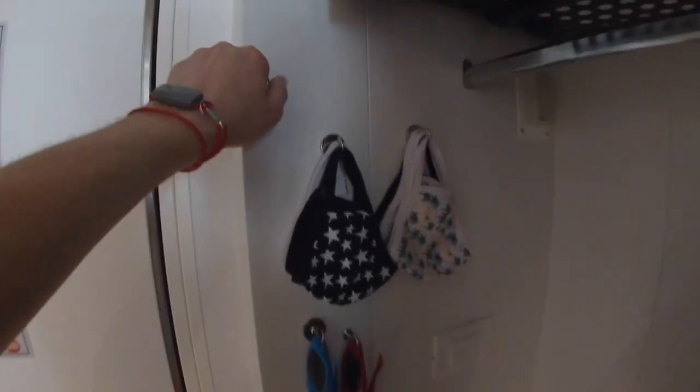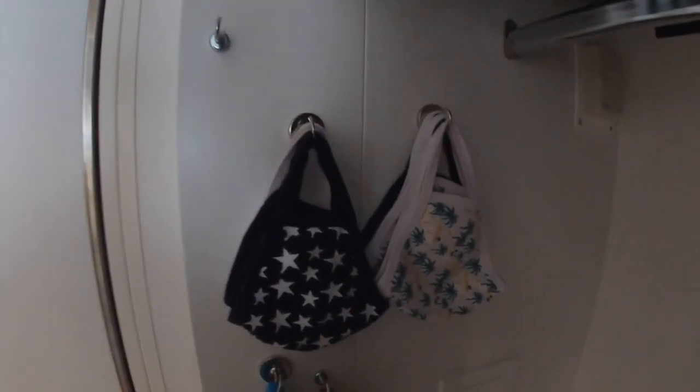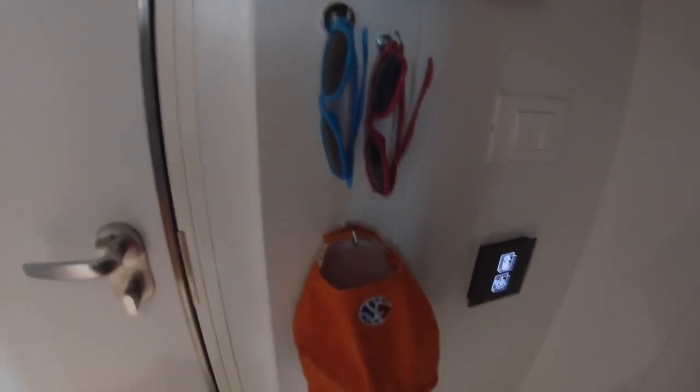What I really wanted to show you right now is we got these nice hooks. Good tip we have heard. Get some nice magnetic hooks. Got our masks, hat, sunglasses right on the way out for each of us. So we got some stuff ready to go in case we forget.